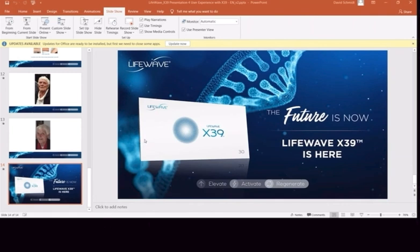X39 placement on scars, yes. If you want to place the X39 on top of a scar, you can do it. Aeon, by the way, is spelled A-E-O-N, and yes, that's a patch that you can find on our website.